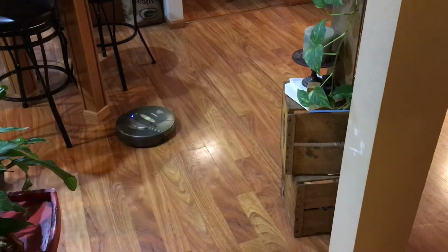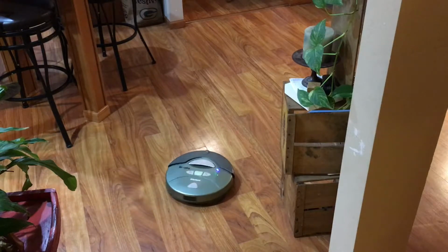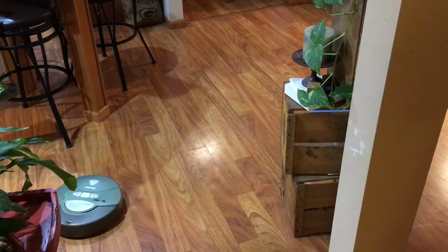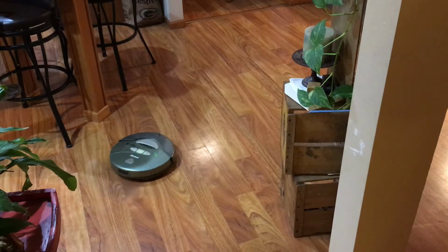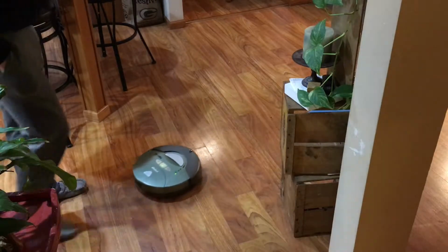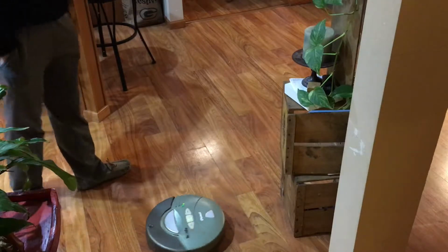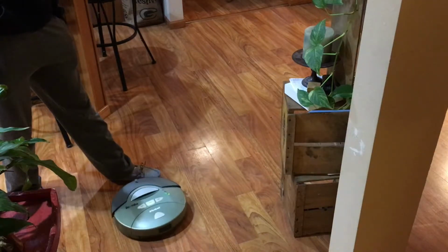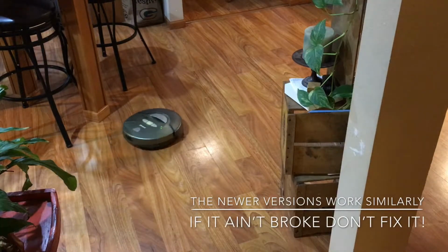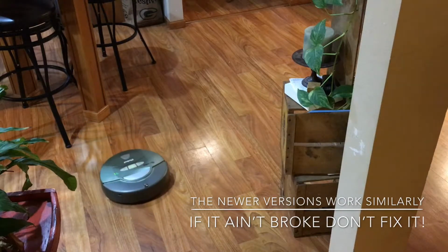It also has dirt sensing technology, like there, it found something. You'll see it bump here in a second and go off in a different direction. And why don't you stand in front of it so it'll bump. Okay, that's pretty much it. The little bumper on the front senses, and then it moves. So if it hits you or the dog or furniture or the countertop, it just keeps going around until it thinks it's hit most of the floor.